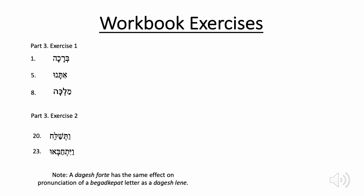Vav, patak, tav. So as we write this out, we would write out vav, patak, tav, then tav with the shva. We know that this must be what kind of shva? A vocal shva, because it's in a letter that has a dagesh, which makes it a vocal shva. This is not vat, this is vata. So we would write it out as vav plus the patak plus tav. Draw a line. Tav plus the vocal shva. Draw another line. Now we're left with shalach.